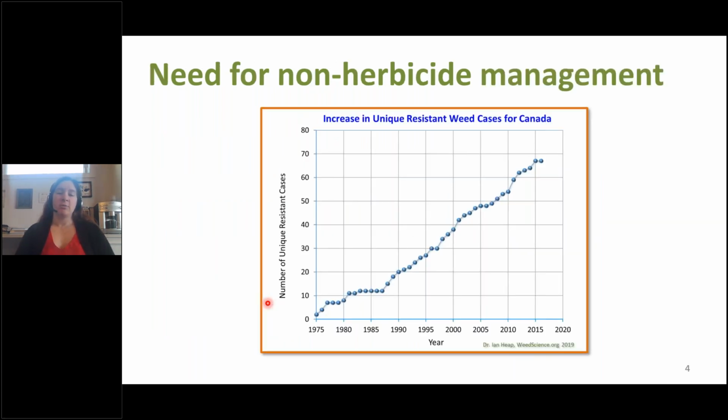Now, do we need non-herbicide management? My opinion is obviously yes. This is the increase in unique resistant weed cases for Canada, last updated in 2019. We are now well over 70 cases of herbicide-resistant weeds in Canada. And of course, we are not alone. We rank third in terms of herbicide resistance behind the United States and Australia. But unfortunately, this isn't necessarily a bronze medal that we really want.